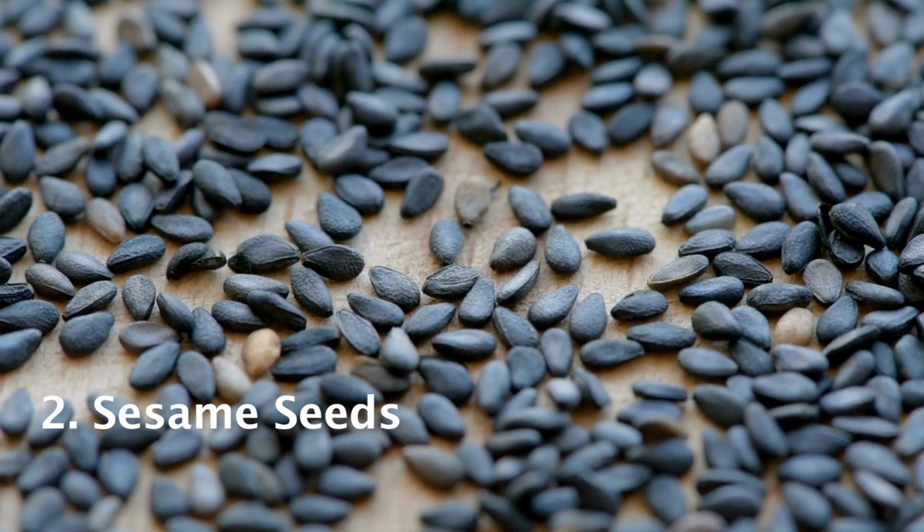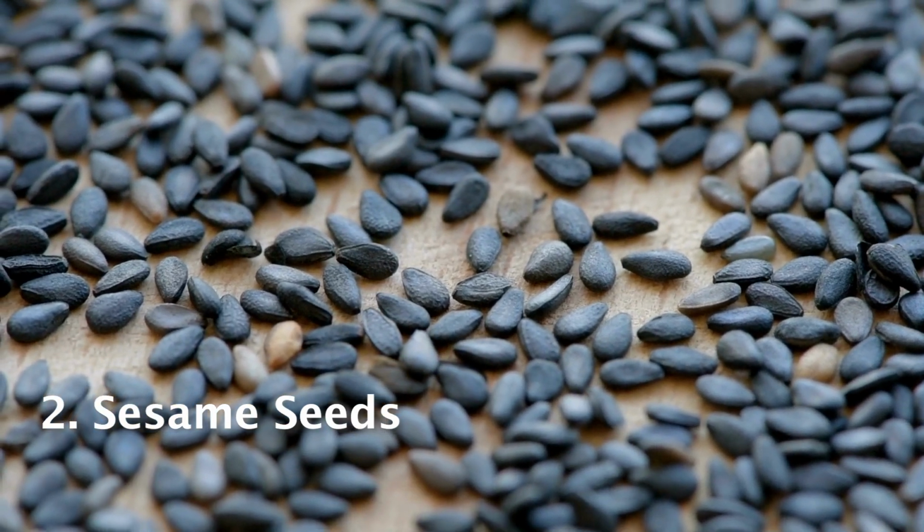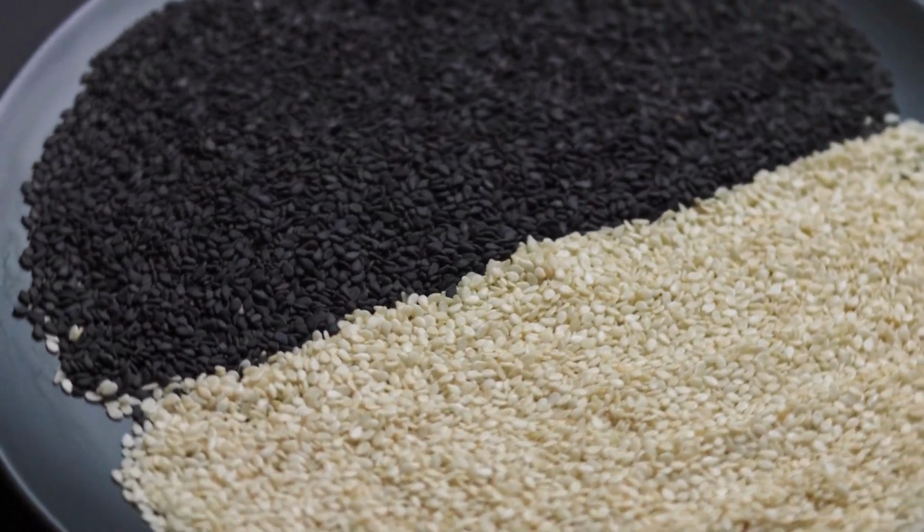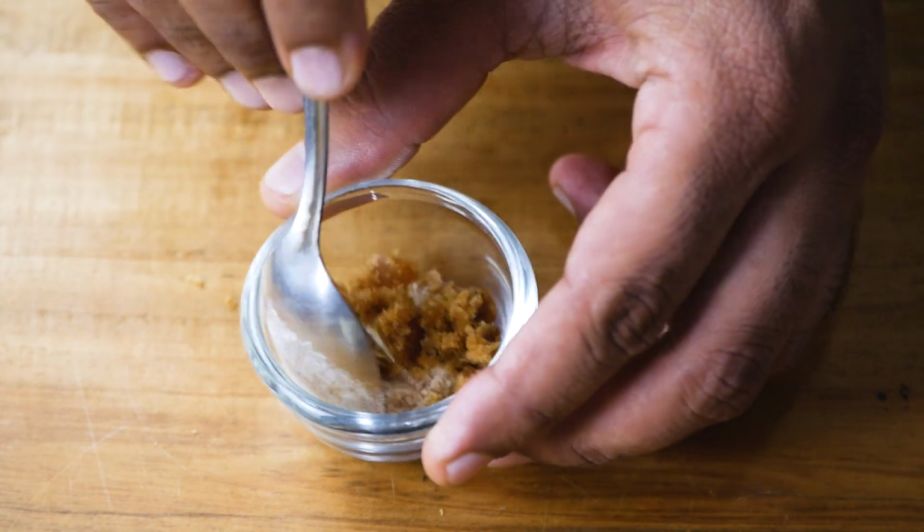Number 2, sesame seeds. Everybody knows what sesame seeds are, and just like flax seeds, sesame seeds are a good source of both soluble and insoluble fiber, and it works in exactly the same way. Black sesame seeds though, they are a better choice compared to the white sesame seeds. But if you don't have it, just use the white sesame, or even you can mix them both to make it much more pleasant.